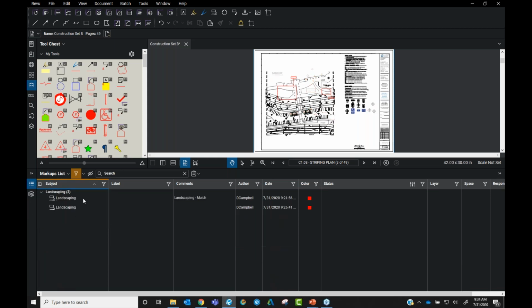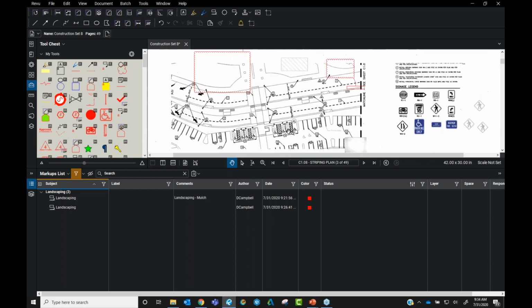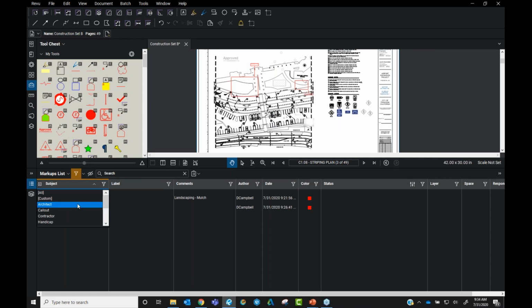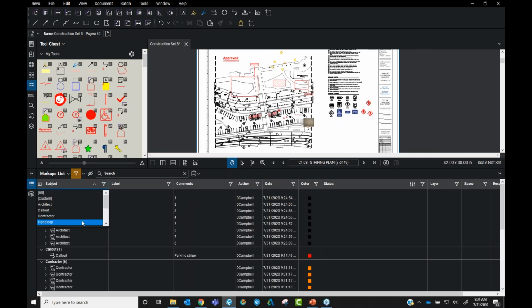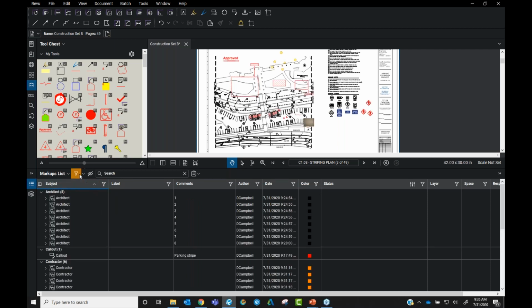So if I click here, it's going to give me only those landscaping comments. You're going to notice that every other comment here is grayed out. So if I wanted to take that off and maybe just find the handicap, I could do that as well. So this just allows you to quickly find any specific comments made on the entire document, not just this sheet, the entire document. And if you're in a multi-reviewer or collaborative process, it's going to allow anyone in this project to find specific comments made throughout the life cycle of this collaborative review.